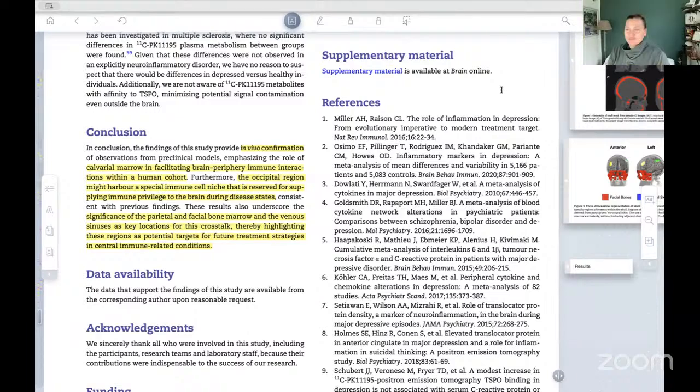Right, I'll give the floor to Eduardo. Hi Eva, thank you so much for the presentation. The skull is so out of our comfort zone. Yeah, definitely. But it's nice to hear something about it.